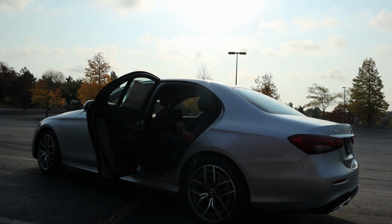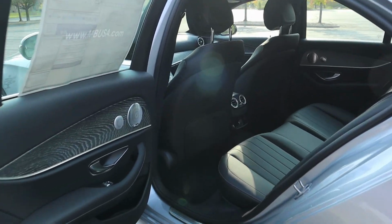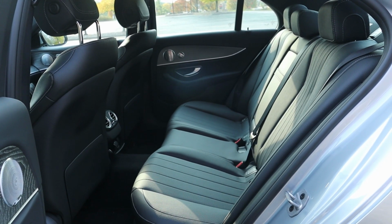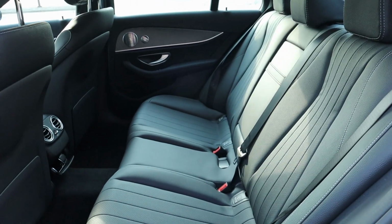Shoulder room, it feels like the seats are nice, wide, and that there's definitely enough room for 3 people in the back here. So let's check this out together. Okay, so let's walk together too and check out the back seat. And as you can see, the seats are nice and wide. They're nicely contoured. It looks very elegant.